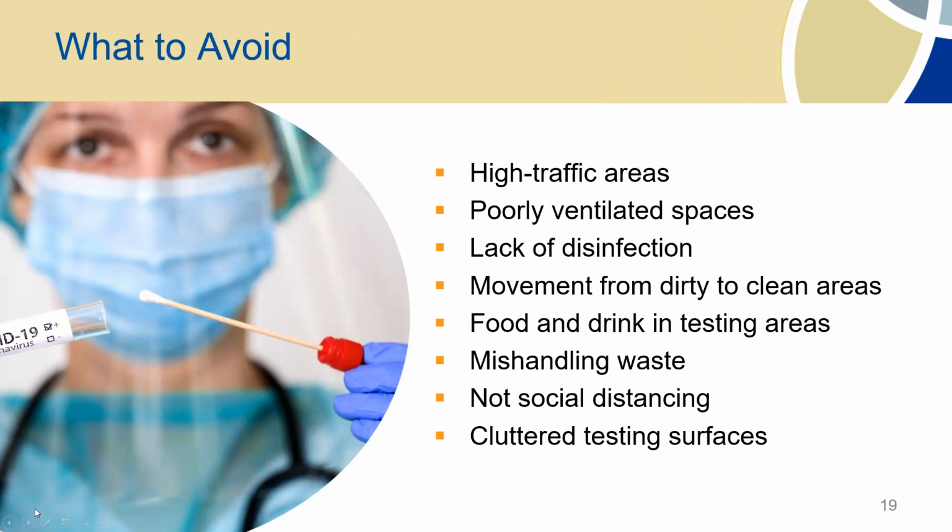So what to avoid? High traffic areas, again, poorly ventilated spaces, lack of disinfection. I've also seen some citations where they have the routine testing stations set up, but there is no disinfectant anywhere in the area. So we want to make sure that you have the proper disinfectant there. Movement from dirty to clean areas. Again, how are those areas separated and is there clear signage? Food and drink in testing areas, definitely want to avoid that. Mishandling waste. Make sure you review your internal policies for proper disposal of those items and manufacturer recommendations. Not social distancing. Definitely, we want to make sure that we're cognizant of this. And cluttered testing surfaces. This is one that's also come up in some citations and discussion.